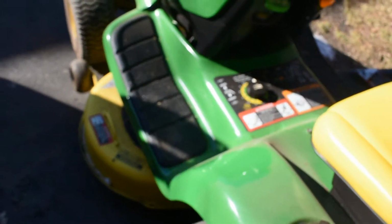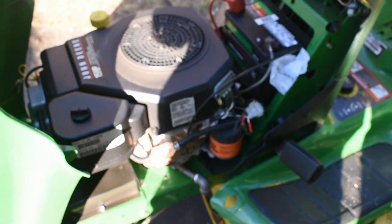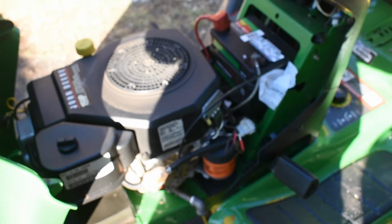So, you know, I believe this is the newer version of the LX. This was what they replaced it with. I'm not positive. So, this guy has a decent hood as well. This one, you know, had the blown up command.